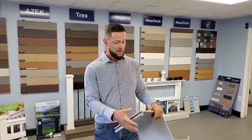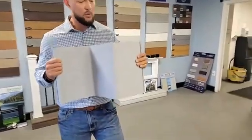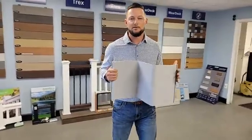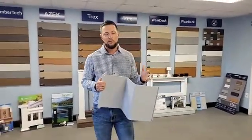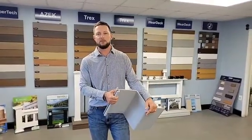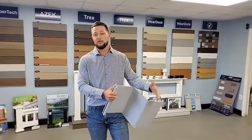So you want to make sure that you have properly installed seawall with licensed contractors, and a lot of times we want to recommend vinyl seawall. The reason is that vinyl seawall still comes with a warranty. So you really don't have to pull out a separate insurance policy when you're using vinyl, as long as it's installed properly.